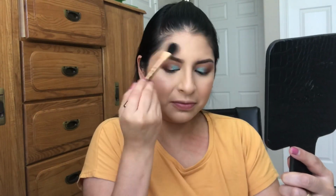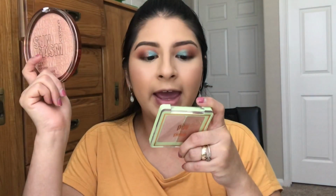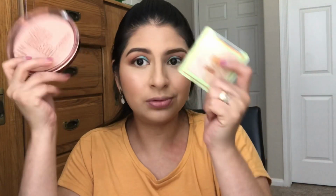I think it was like $10 that I paid, so it's really affordable for being this big. You have 28 grams, like a regular highlighter is. So this highlighter from Ipsy has 8.3 grams, and this one has 28 grams. So you have like triple the amount of product that a regular highlighter has. That's a pretty good deal for $10. You get a lot of product in this compact. So yeah, now I'm going to move on with the eyes.